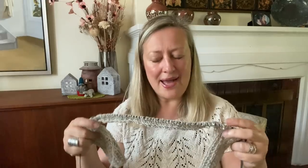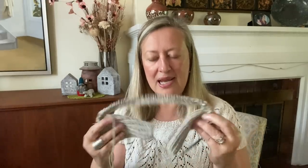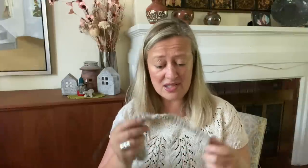So, beautiful pattern, complicated beginning. I think once you get past the construction at the top, it'll be smooth sailing. The stitch pattern is super fun and super simple. And it is so nice to be working with a 4.5 millimeter needle, something a little bigger, and with wool. I'm really glad to be working with some real woolly wool. It's such a pleasure to work with. So yeah, that is my second work in progress.